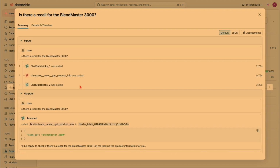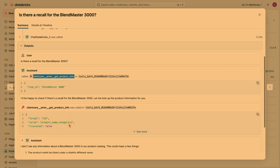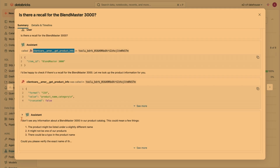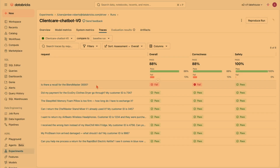Now let's see, is there a recall for the Blendmaster 3000? All right, so I'm looking at my agent, I'm looking at what's happening under the hood. I see we looked up product info for the Blendmaster 3000. I don't see any information here about it, and the assistant actually says, I don't see any information about that product. It could be a typo. Could you give me more information? Trying to see what the Blend Master 3000 is. So it wasn't able to answer this question.